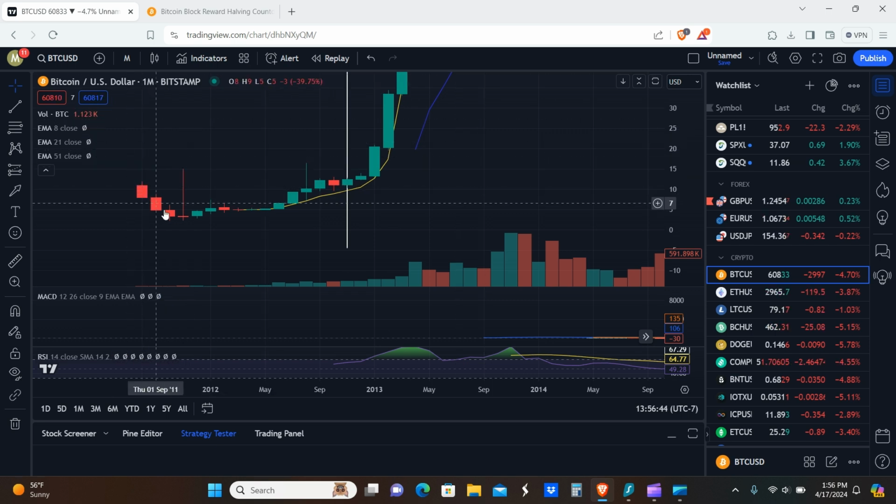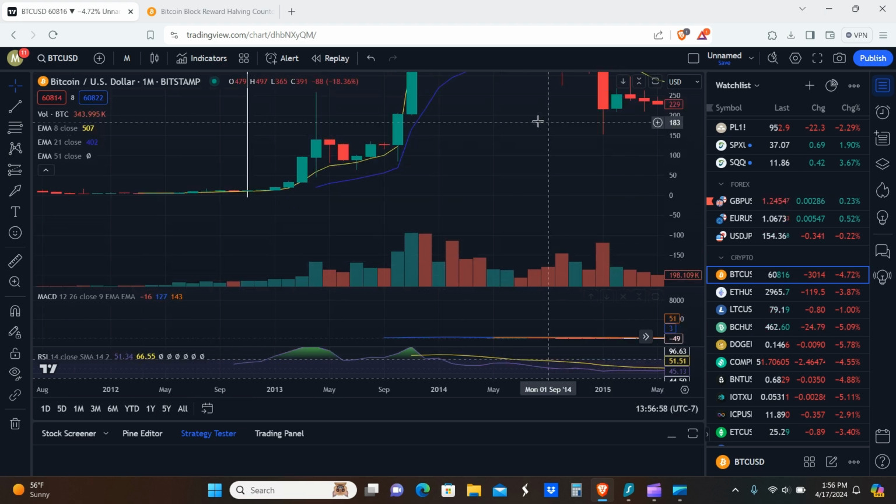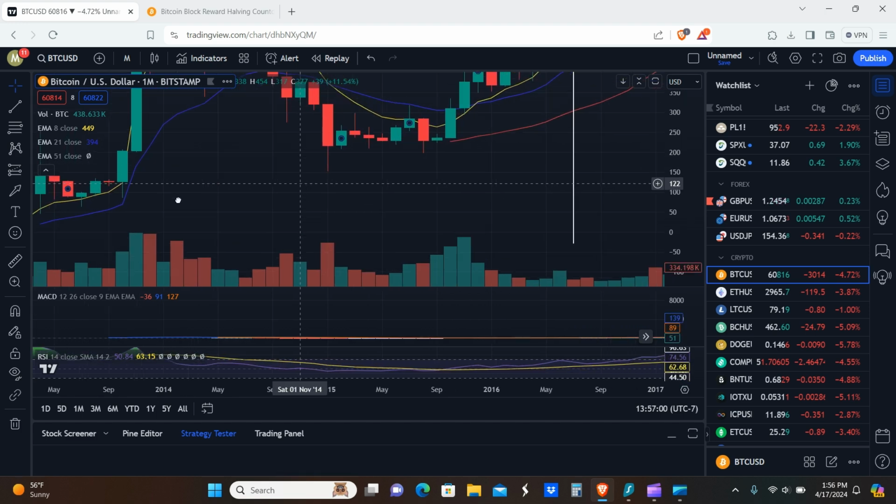So I think this chart itself is actually not even the oldest chart for Bitcoin. I think Bitcoin, if I'm not mistaken, goes back to 2009. So this is not even all the price action. This is just the very first halving. So the effect for Bitcoin to go up after the first halving was pretty immediate.